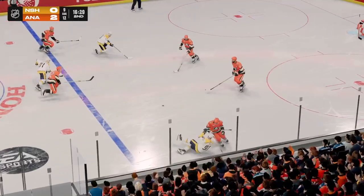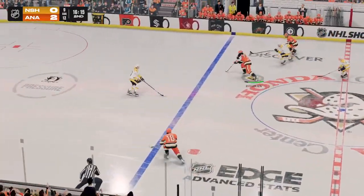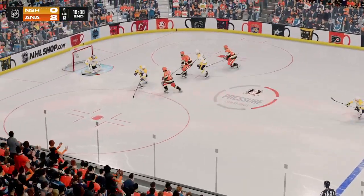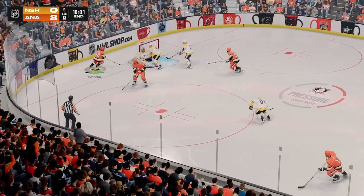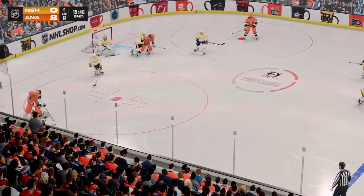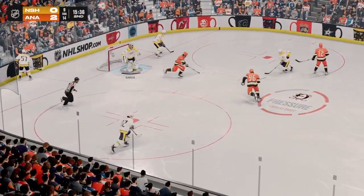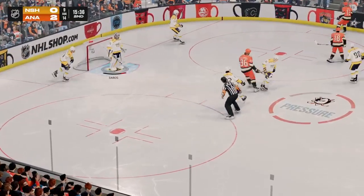Well, he's got an uncanny knack to find open space and drive to the net, James. It's because of his slippery hands. When he gets in, he typically finds the back of the net, but not this time. Goaltender read him all the way. Now a quick pass to Niskanen. Wrist shot from the slot. Oh, stops him with the glove. Great reflexes there.